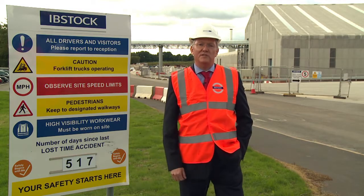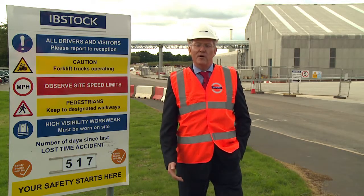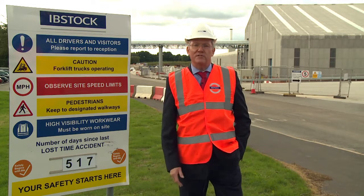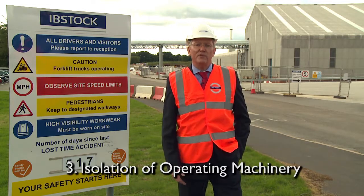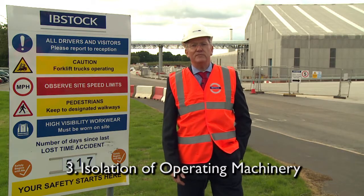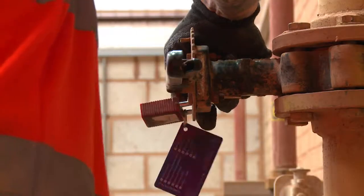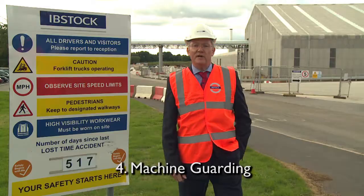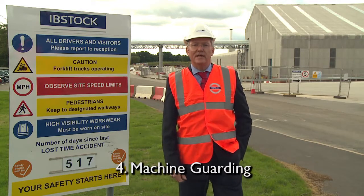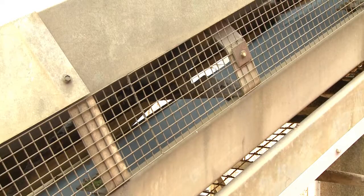On the mobile plant side, we've spent many hundreds of thousands of pounds on reverse braking systems to make sure that our mobile plant can't easily be reversed into people and cause an accident and crush somebody. Number 3, isolation of operating machinery. Clearly we need to isolate any machine before undertaking an activity inside or on that machine. Machine guarding, number 4. Again, clearly all our machines need to be guarded to prevent access to employees causing injury.